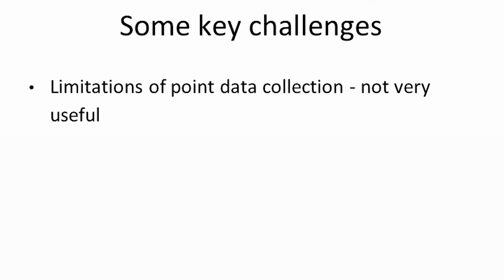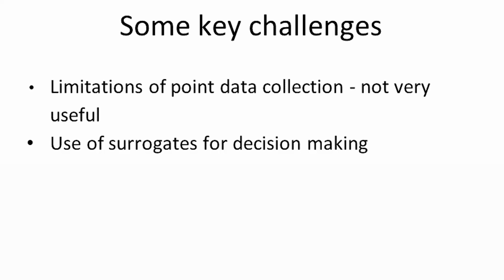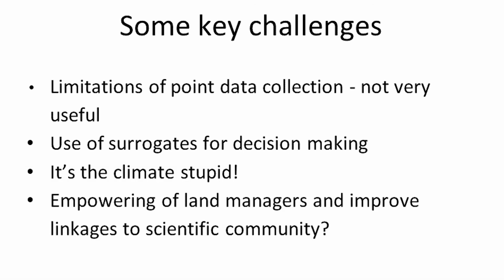The other one is use of surrogates or identifiers. So rangers are able to make rapid decisions based on condition of key surrogates. And the classic, in most cases, was palatable perennial species. So they can go and look at that and see what the condition's like. Is it self-regenerating? And make decisions on grazing. Last two, out there, it is definitely the climate. So yes, it's a 6-year project, but unless you get rain at the right time, and having an annual 1-year project, expecting you get results, is just a complete joke.